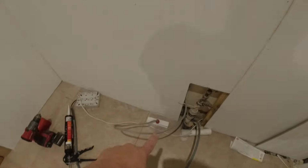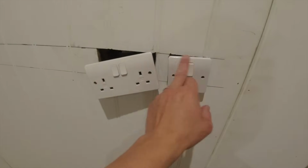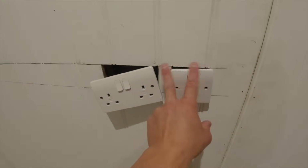The chippy is coming in, so that's not needed now, because I was going to do a socket in a cupboard. I'm going to just pull that out and put a single socket on there, just to give them 3 points. They don't need it, but it's better because he's cut it now. Look, so I'll just put a socket on it.